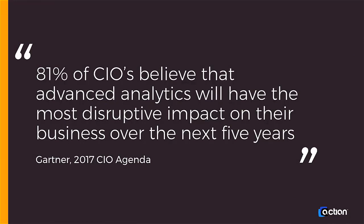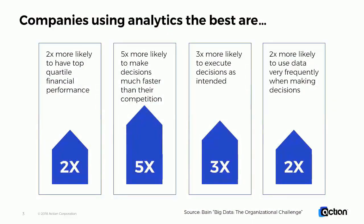According to a recent survey of CIOs by Gartner, 81% of them believe that advanced analytics will have a positive disruptive impact on their business over the next 5 years. This is also underlined by a survey conducted by the Bain Group, which goes into a little more depth. It revealed that companies that use analytics frequently in their decision making are 2 times more likely to have top quartile financial performance for their industry.